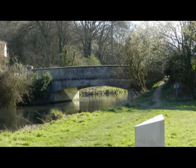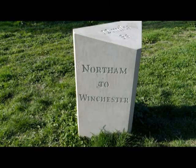Years ago, when coal ships used to deliver their coal to Northam in Southampton, some of it was offloaded into coal barges, and this was brought up the Itchen Navigation to Winchester to be unloaded there, or en route to Winchester, as it were. You notice on top of that plinth, it says 12 miles, 3 shillings.